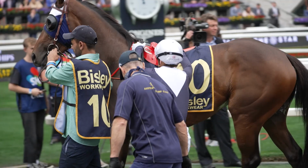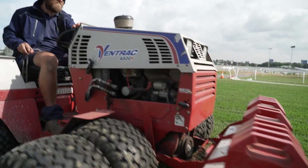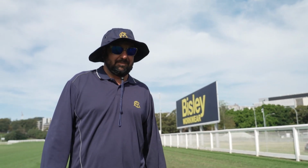It's great to see that Bisley Workwear have a separate range for women that is specifically designed for us to wear. You want to be comfortable. You spend 8 hours at work and there's nothing worse than having a uniform on that doesn't seem to fit you right.